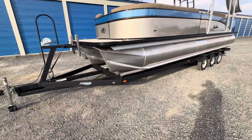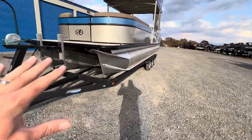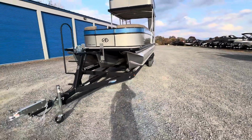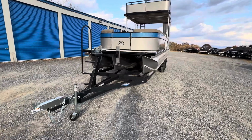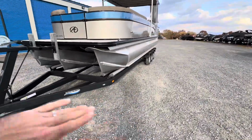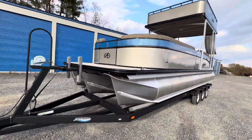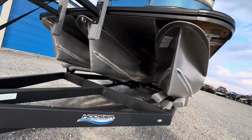We got the extra keels up front, give you a little extra strength. And we got the Wave Glide 27 package on this one. So you're going to get 6 lifting strakes, 3 27-inch tubes. It's going to ride very, very well. You're going to have your full aluminum underskinning up under here.